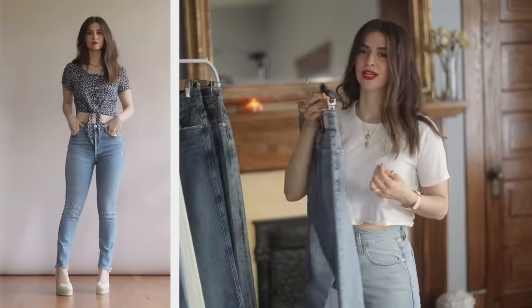There's some slight whiskering that's happening here, which of course is not ideal for me, but then also the rise is beautiful at around 11.5, could be a little bit higher, of course, again.